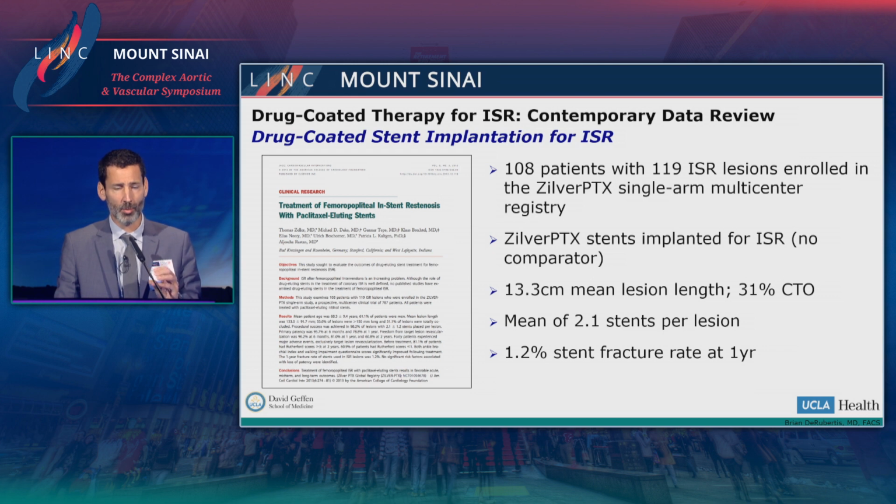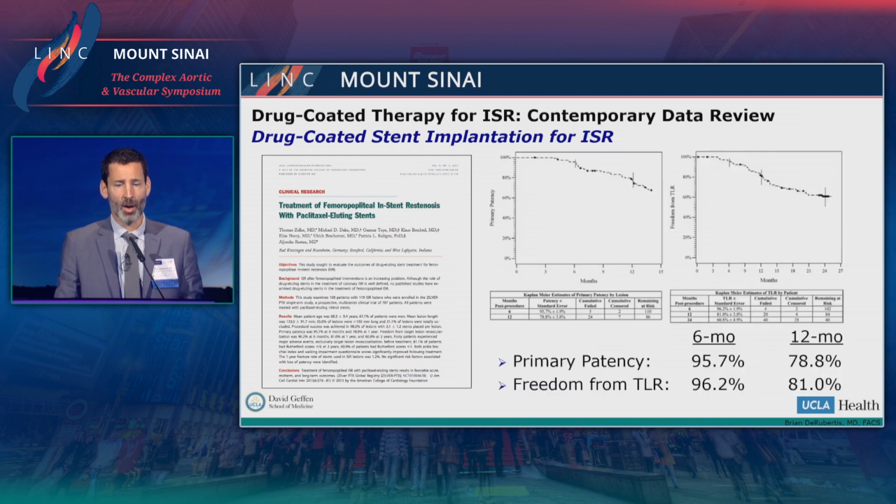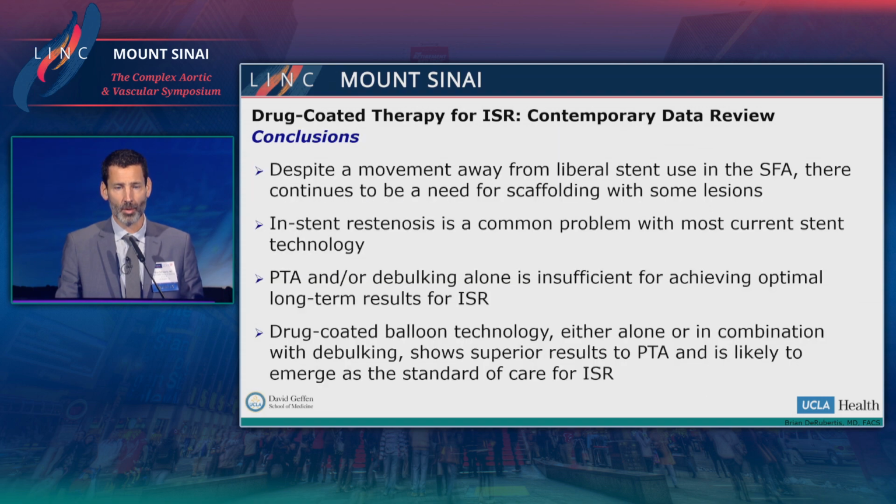This study has already been discussed, and I'll just point out that I think the results of this were pretty good in terms of primary patency rates in the 78 or 79% range at 12 months. But again, this is not that much different than we see with DCBs in most of these series. And the difference is here we're leaving more metal behind. And so I'm not a particular fan of relining with more metal when we can get away with drug elution without the use of another implant.